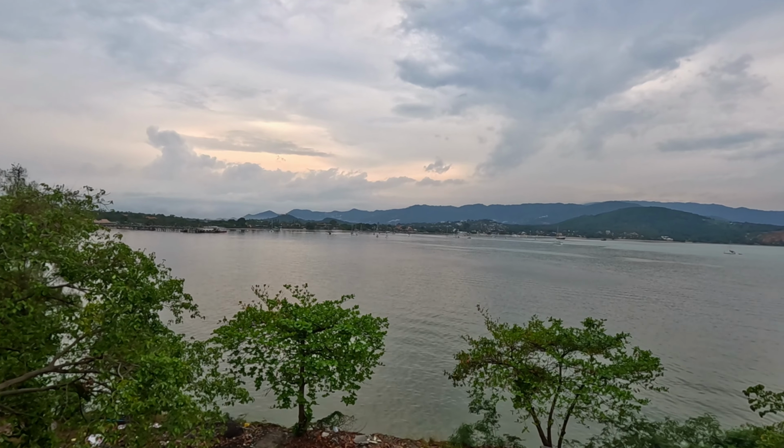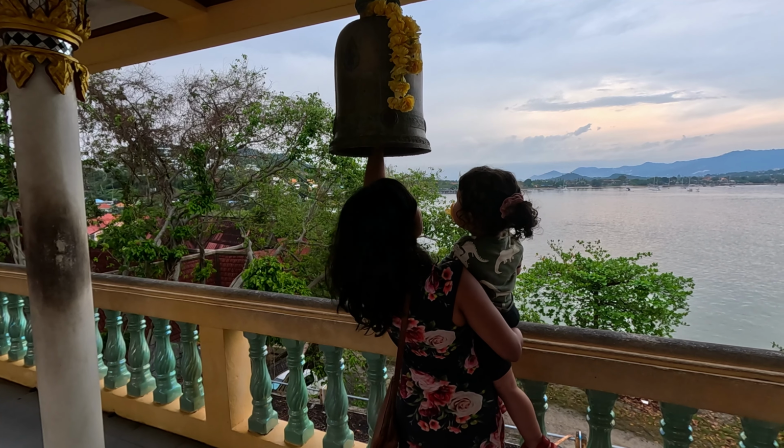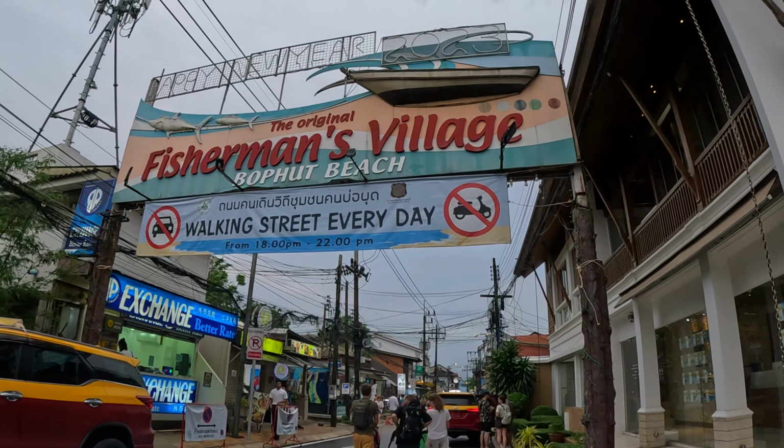The main attraction of this temple is of course the Big Buddha. It's magnificent and beautiful. I think you would spend 30 minutes in this place. But not only that, I mean, look at this view. Pro tip, if you're not in the neighborhood of Fisherman's Village, combine the Big Buddha together with the Friday night Fisherman's Village night market.